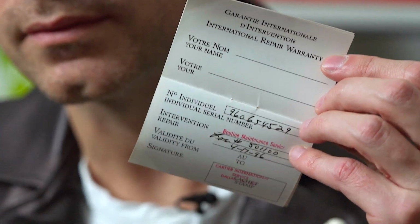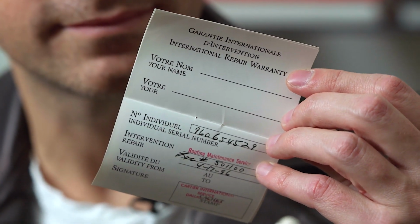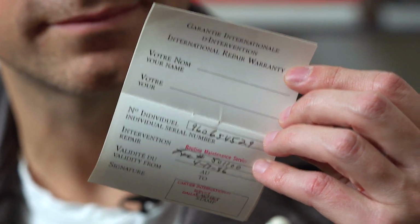This is also cool because this is the serial number here. And in 1996, the watch was serviced. Cartier Dallas. Cool, right? Pretty cool, right?